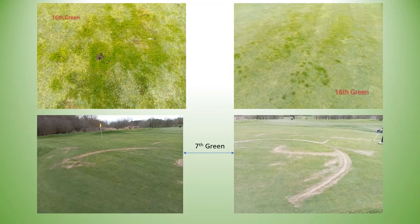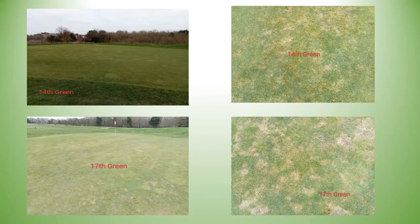The picture of the 7th green and the surrounding areas shows damage caused by vandals accessing the course on motor scooters. The management team have no plans on how they will secure the course to stop future damage. Well, pick a green, any green. It's harder to find a green that is not diseased than it is to find one that is.